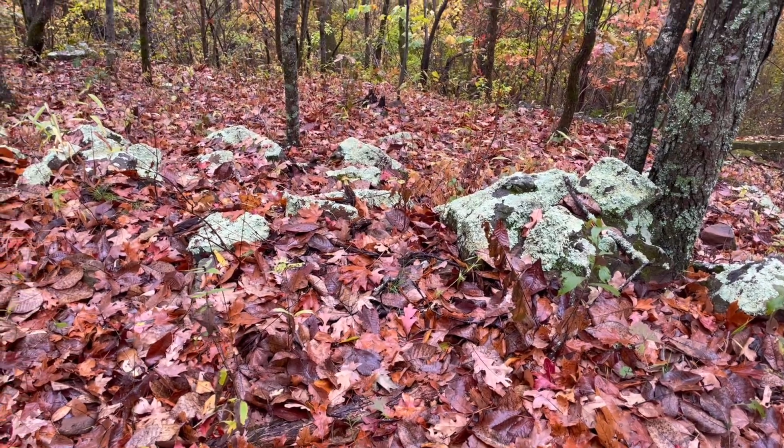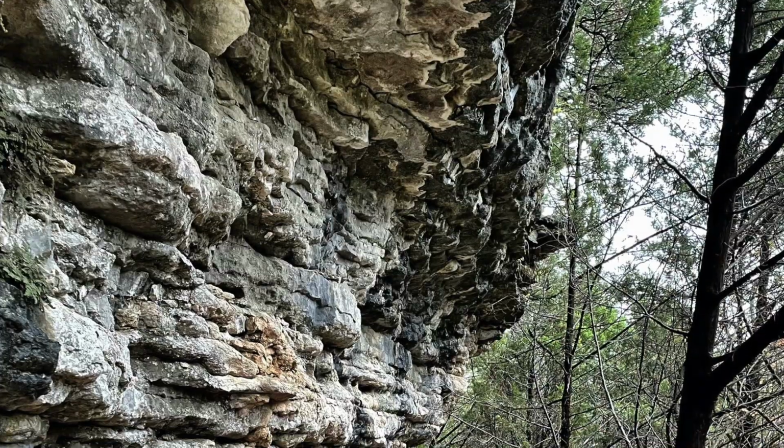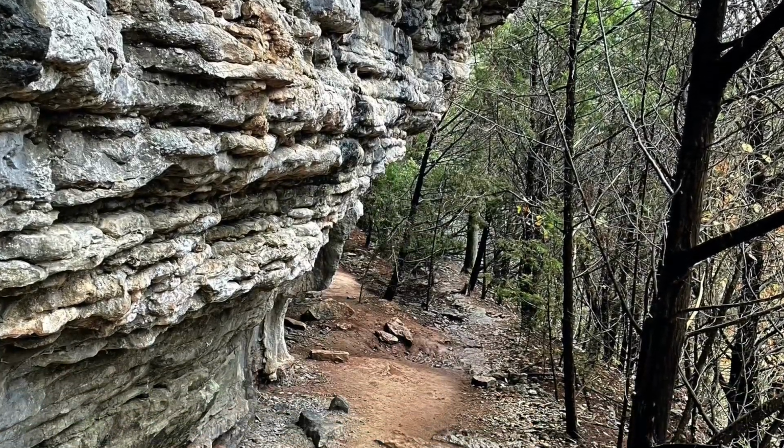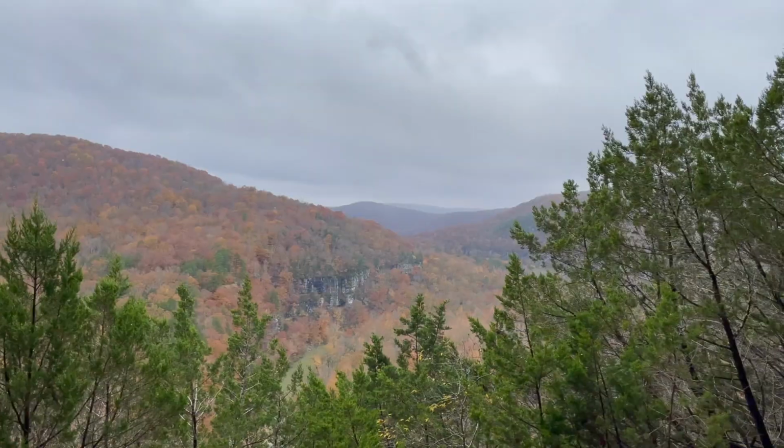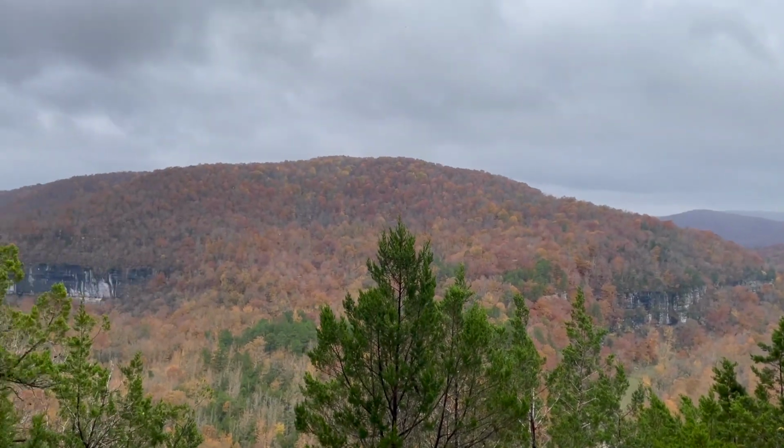If you go in the fall like we did, you'll be overwhelmed by the beauty of all the leaves. After you turn right at the Y, you'll come upon the bluffs pretty quick. You'll have a few breaks in the trees as kind of teasers before you get the big reveal.